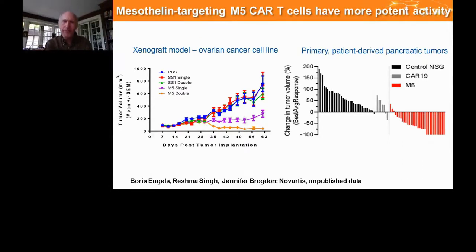And on the right is a series of pancreatic PDX models. So these are pancreatic cancers from single patients implanted into mice. And in black is control T cells for allogeneic or xenogenic effects in these mice. And CAR-19 was given as a control since it targets CD19, which is not present on pancreatic cancer. And then the M5 CAR. And as you can see, almost all the mice treated with the M5 CAR had tumor regression in this very rigorous model. So in a head-to-head comparison, the M5 CAR is more potent in our preclinical studies than the SS1 CAR.